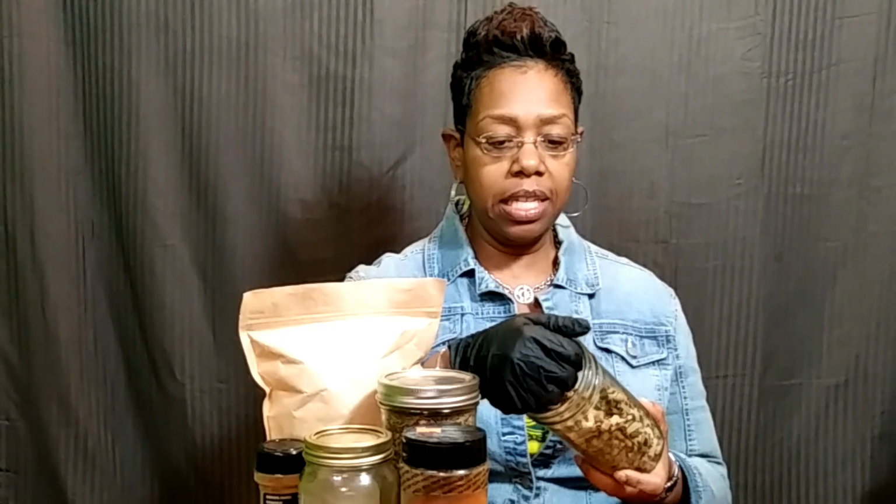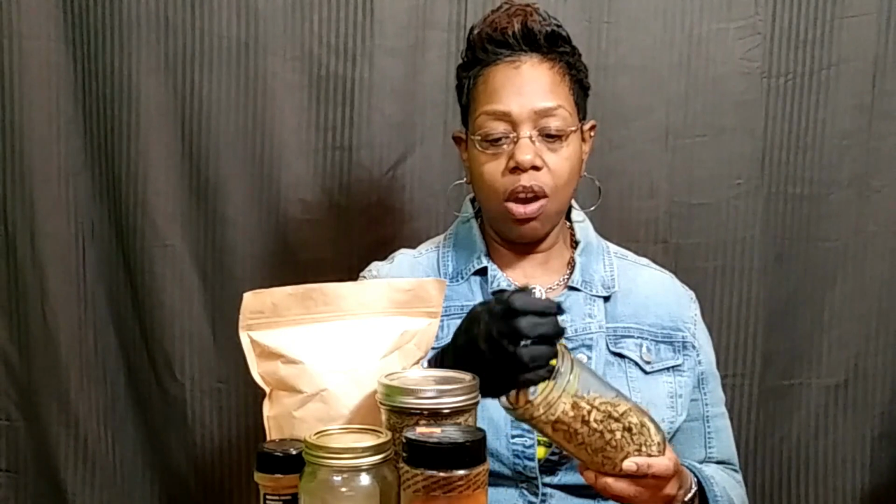The next one that we're going to talk about is horsetail. It is actually grown locally, and it has many uses. It promotes healthy skin, strengthens the heart and lungs, and a lot of other uses that we're going to have to go deep into and make a video of its own.